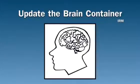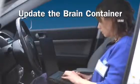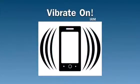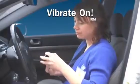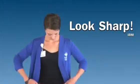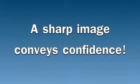Update the brain container. Review the notes of the last person to enter the home. The last person to visit from our hospice usually has the most up-to-date knowledge, and the patient and family need to know that we're communicating as a team. Vibrate on. Place your phone on vibrate. Look sharp. Be aware of your body language and appearance. Look sharp, well-dressed, and awake. A sharp image conveys confidence.